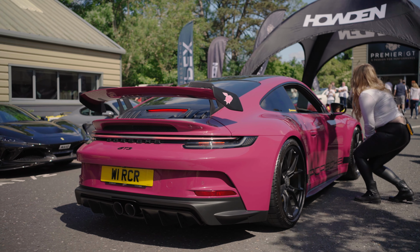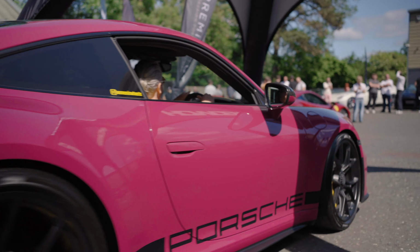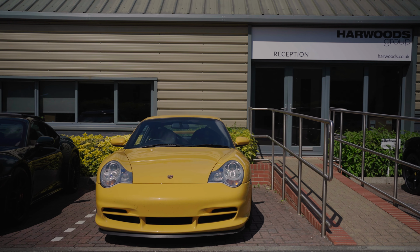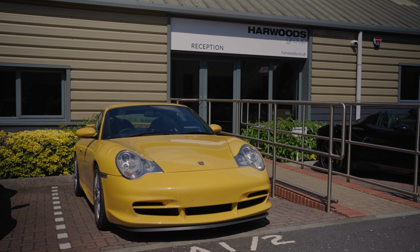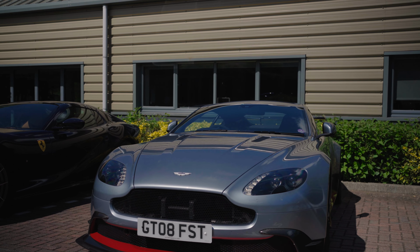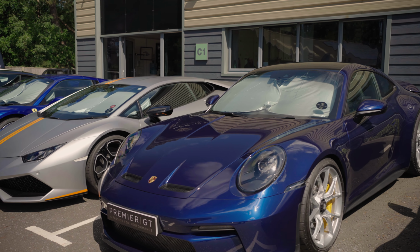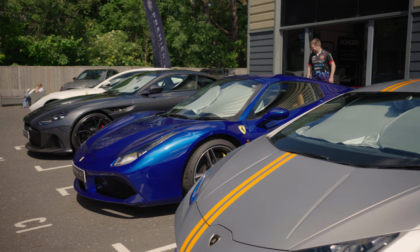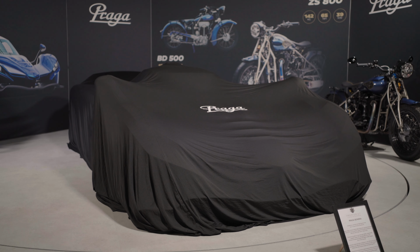This is the Women in Wheels Porsche GT3. 996 GT3. Now that is a classic. Aston Vantage GT8. A Praga Bohema is going to be unveiled here, and we're just waiting for the unveiling.